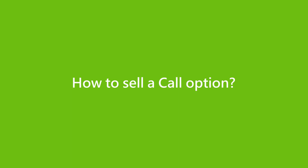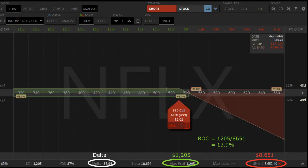Since we have covered the strategies on buying options, now we can talk about how to be the seller of options. How do you sell a call option for a bearish outlook? If we believe the stock price will continue to fall, we can sell a call option very close to the market price at around 40 delta. As an option seller, we can receive the $1,205 premium up front. Because Netflix is an expensive and volatile stock, the naked call we sell would need a buying power of over $8,600, resulting in a return on capital of around 14%.